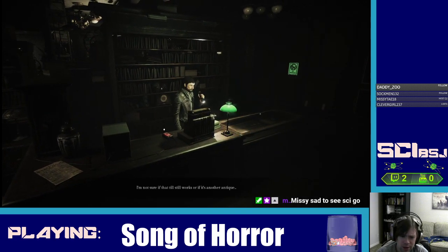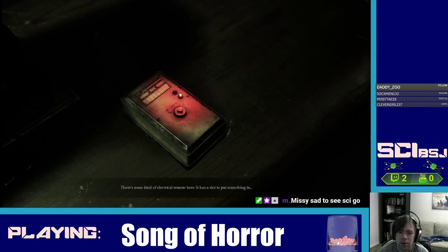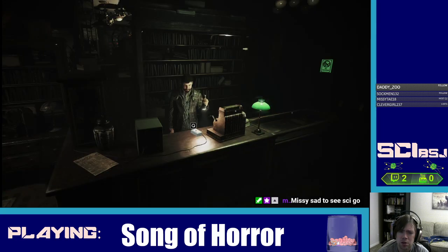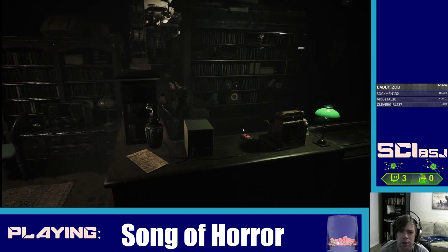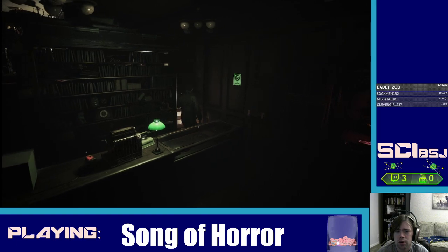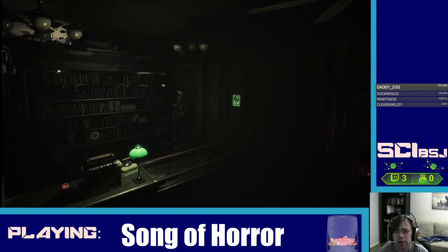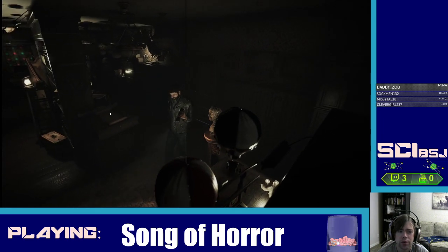Okay, hold on. Not sure if the till still works or if it's another antique. What is this? There's some kind of electrical remote here. It has a slot to put something in. Would you look at that? Yeah, I totally understand what's going on here. Let's go upstairs real quick. Just head up over here. Got our flashlight and all.